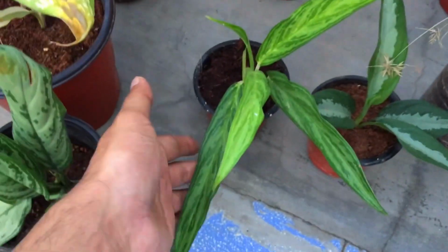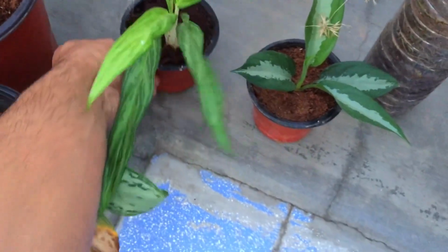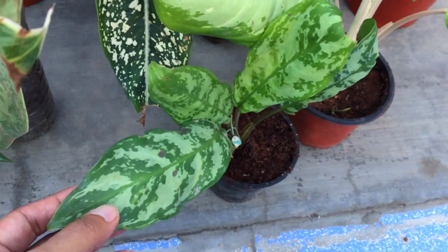While these, you can see, were not under the green shade cloth. They were basically under the roof, because these were a little bit more delicate, so I didn't want to take a chance. Luckily, these are doing quite well. In fact, these as well, you can see that beautiful green.